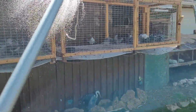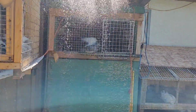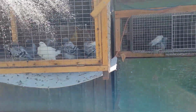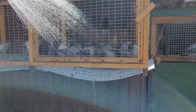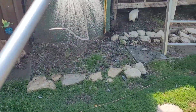Shower time, guys, shower time. I should get these guys over here too. This guy wants to shower. And the rabbits want some water too.